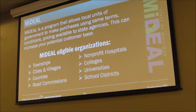So if you ever find yourself dealing with local governments, we might want to have her interact with you. We'll maybe talk more about that later.